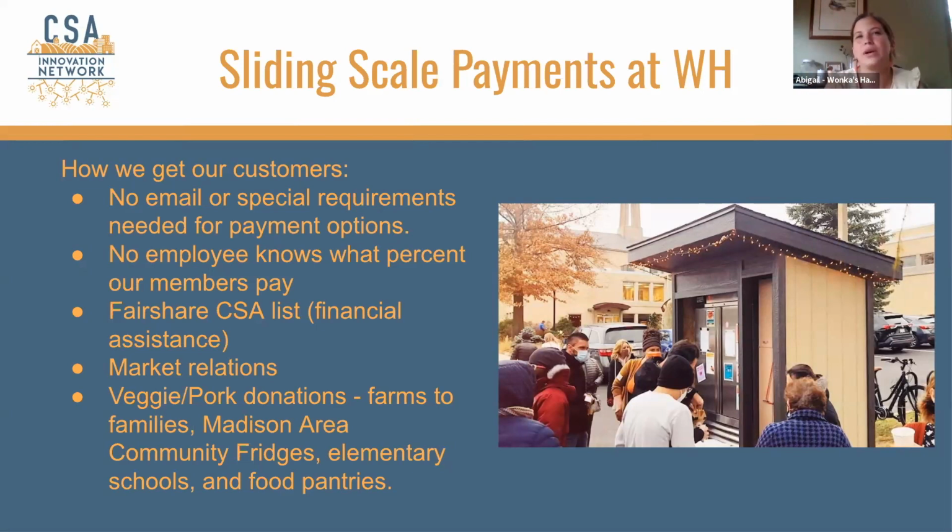And I just think that's important because a lot of different farms will have something on their CSA page that will say there's options. If you're unable to pay, send us an email. We can figure something out kind of deal. And that's really cool. But I think that having people be able to just choose what they want and what they're able to pay is definitely more inclusive.